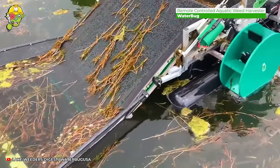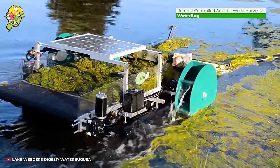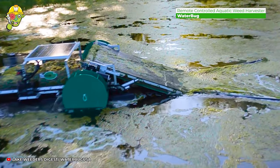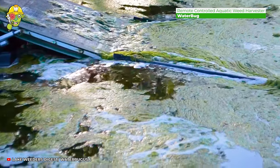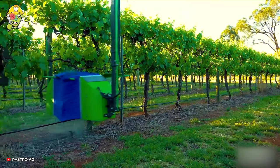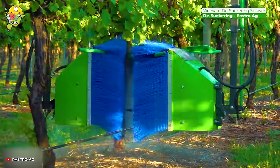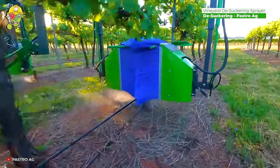The water bug is a machine that cleans up weeds and floating debris. The special thing is that it runs entirely on solar energy, provided by the panel on top. The Pastro dusting sprayer reduces manual dusting cost by about 70 to 80%.